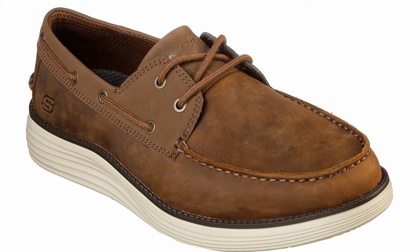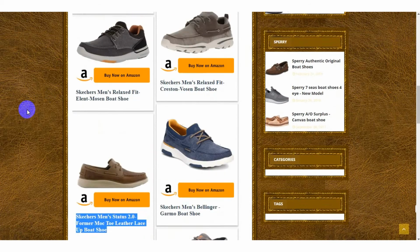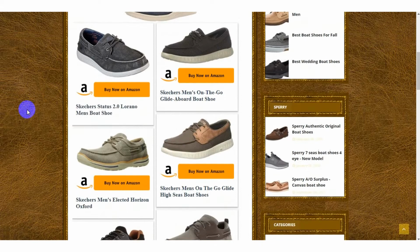So there you have the full list. Make up your mind and pick the best suitable option for you. And let me give you a quick overview of the features and benefits of choosing boat shoes from Skechers.